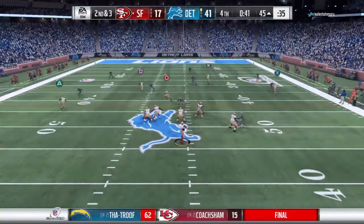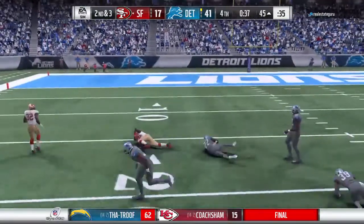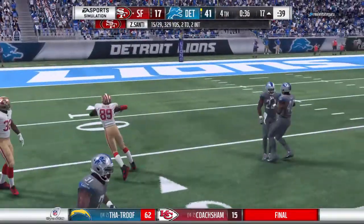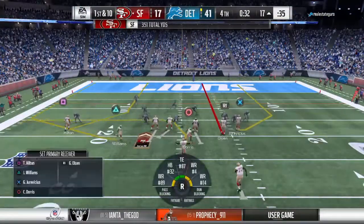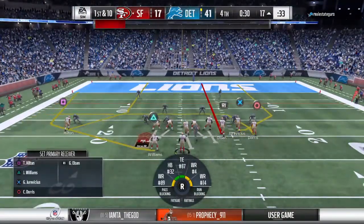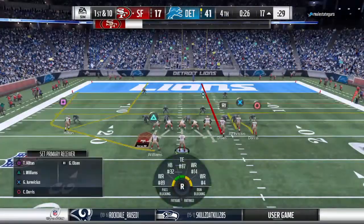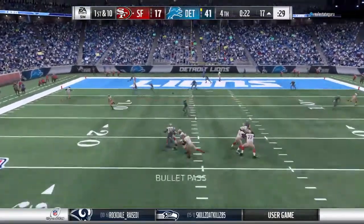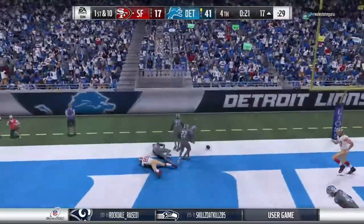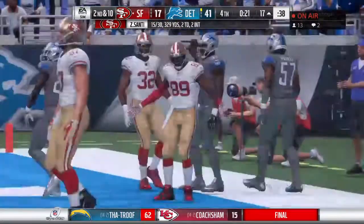Now they'll throw here out of the gun. Caught left side by Hilton. And he gets this one all the way down inside the 20-yard line. A really good pickup of 28 yards. Hurry up, here we go. Leopard. Inside the red zone here, they'll look to throw. And it's incomplete. Took a shot, couldn't connect.